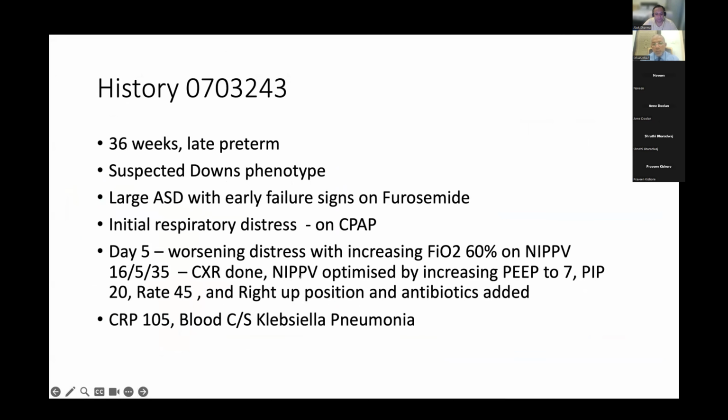Okay, so I have only one case. This is a late preterm, 36 weeks, with a suspected Down's phenotype. Initially stable on CPAP, with initial respiratory distress. Also had some heart disease with ASD and VSD, and some signs of early failure. Was on diuretics. On day 5, was noted to have worsening respiratory distress with increasing FiO2, which rose from a baseline of 30% to 60%, with increased work of breathing.